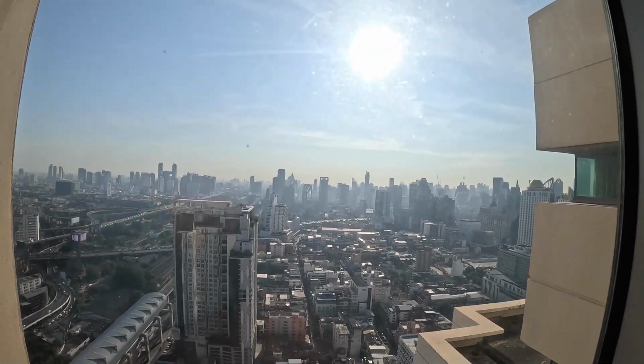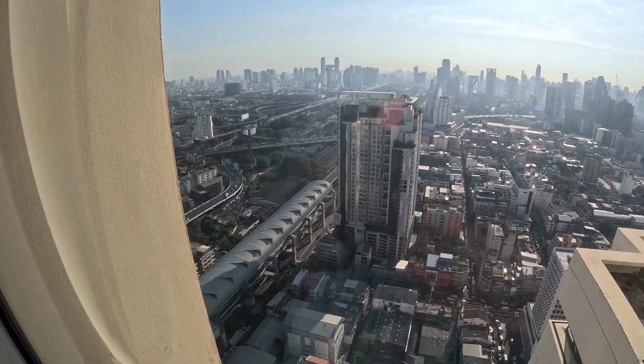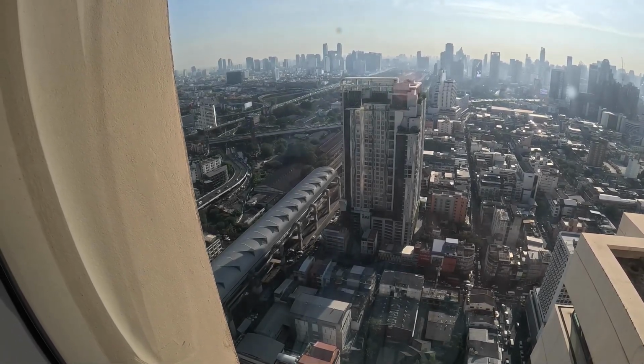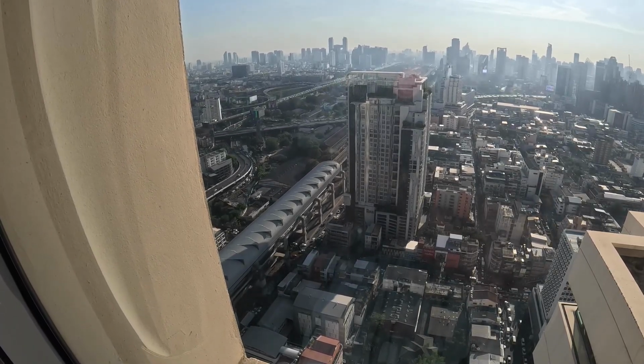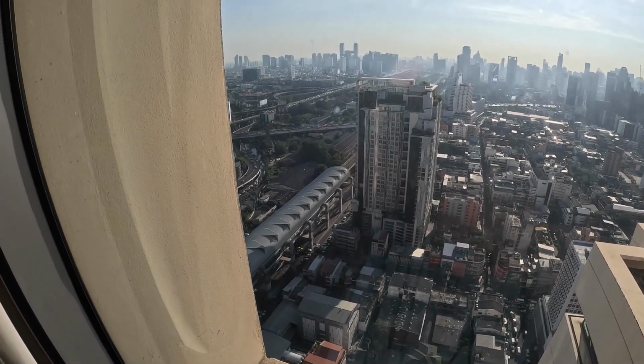The airport links, yeah, the train from the airport is literally just down there. It was 40 baht each to get from the airport to here. Yeah, I'll tell you all about that in a minute.